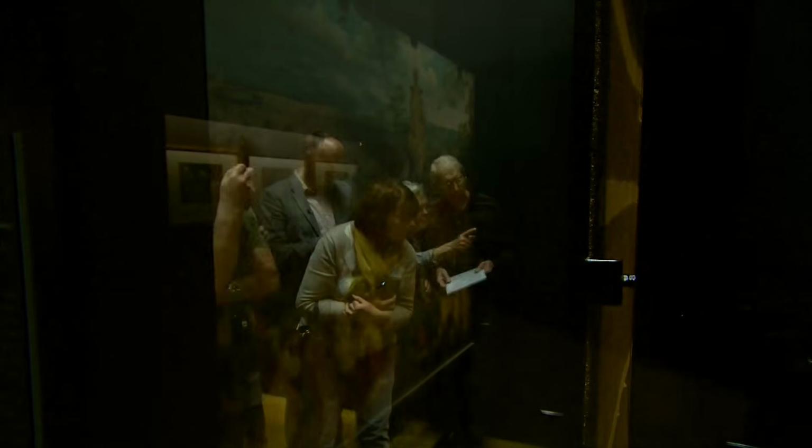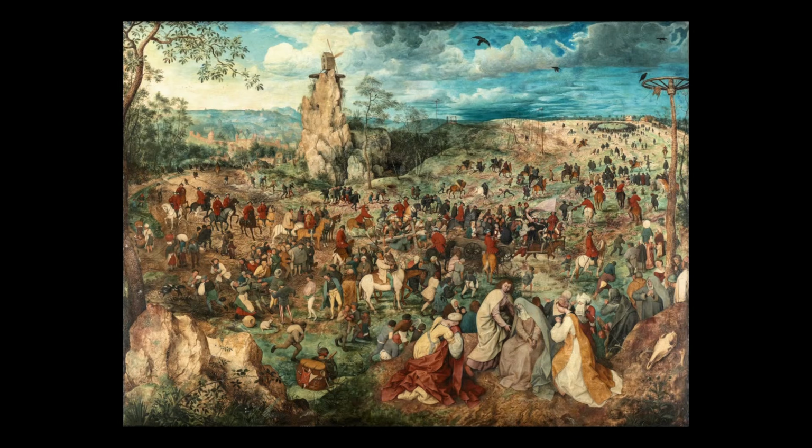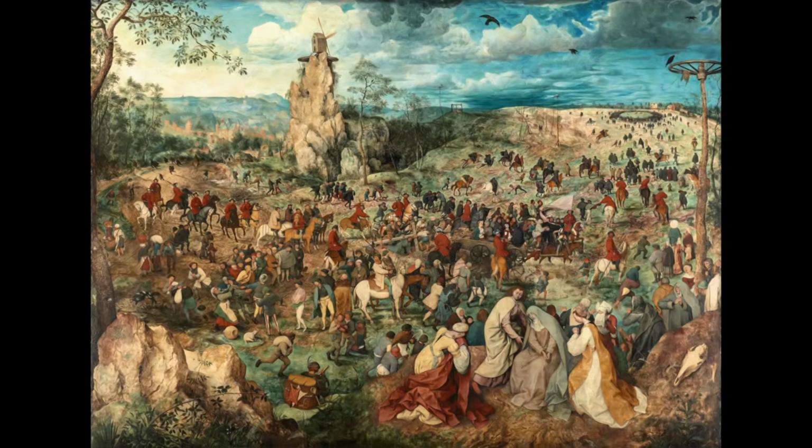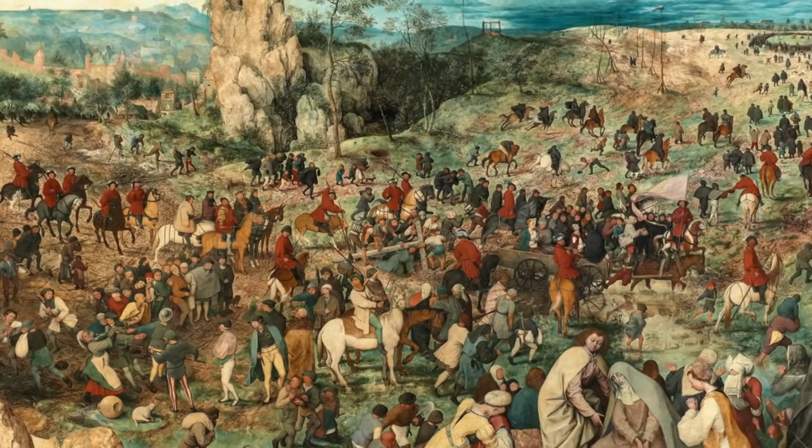Bruegel's pictures don't travel, as a rule. They're incredibly fragile, painted onto oak panels only a few millimeters thick. This is a side-on view of one of them with its frame removed. The Procession to Calvary.